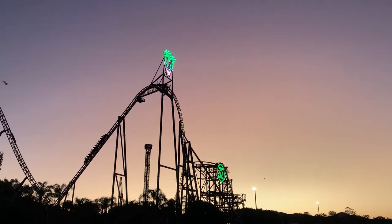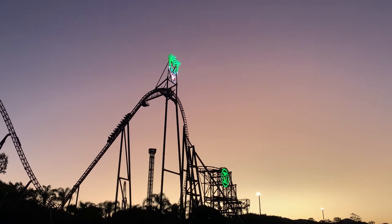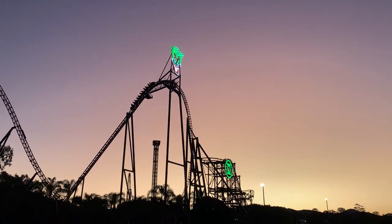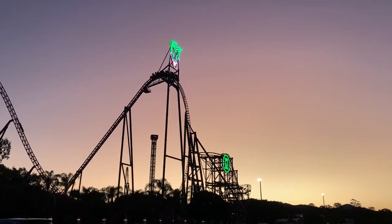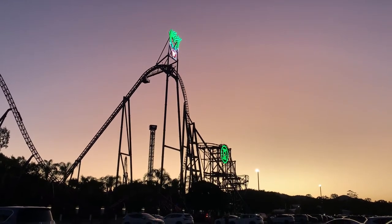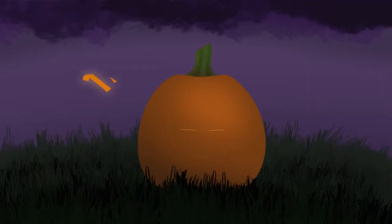The DC Rivals HyperCoaster, manufactured by Mach Rides, opened in 2017 at Warner Bros MovieWorld in Gold Coast, Australia. Upon opening, it became the longest, tallest, and fastest roller coaster in the Southern Hemisphere. In this review, you'll hear my thoughts on this incredible coaster and why I consider it not only to be the best roller coaster in Australia, but a top 10 coaster in the whole world.